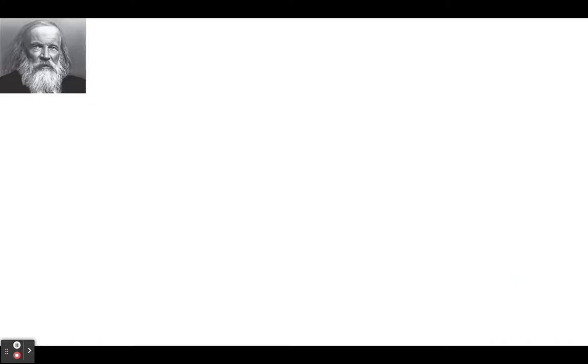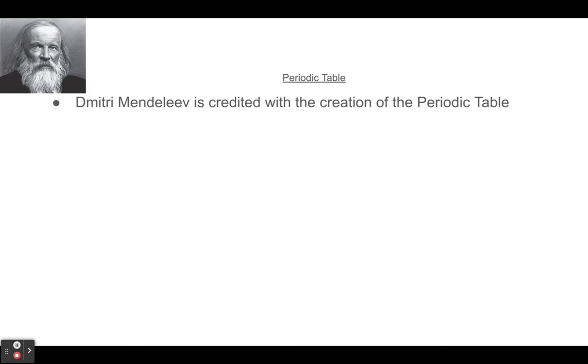So this is Mendeleev. He was a Russian professor, and he was looking for a way for students to learn and understand the elements more quickly. He came up with the periodic table. Now he gets the credit. However, there were other scientists that created charts of elements organized in different ways, in circles, in triads, but his became the given or the staple or the foundation.